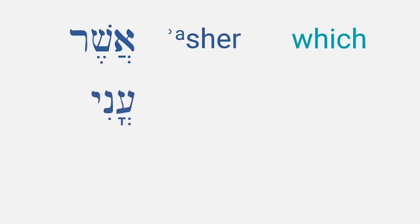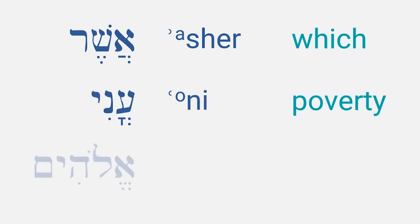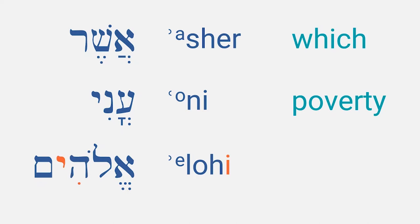Here are my examples. Aleph, Hatef Patach, Shin, Segol, Reish, Asher, which. Ayin, Hatef Kametz, Nun, Hirek Yot, Oni, and it means poverty, and Aleph, Hatef Segol, Lamet, Holem, Hei, Hirek Yot, closing mem. Elohim, which is God.